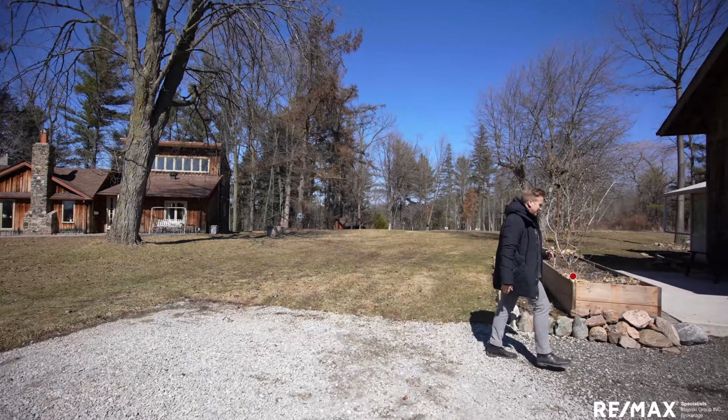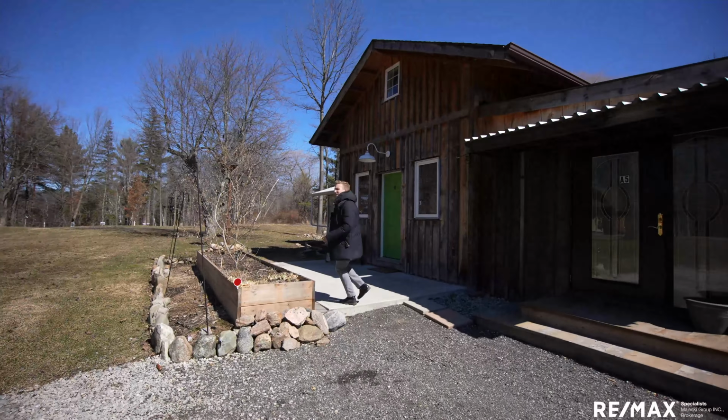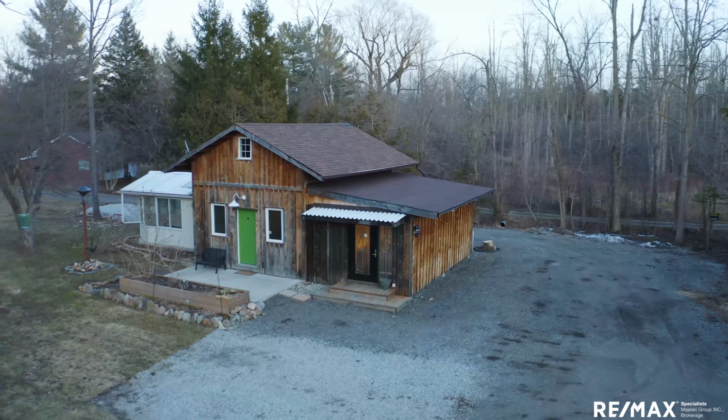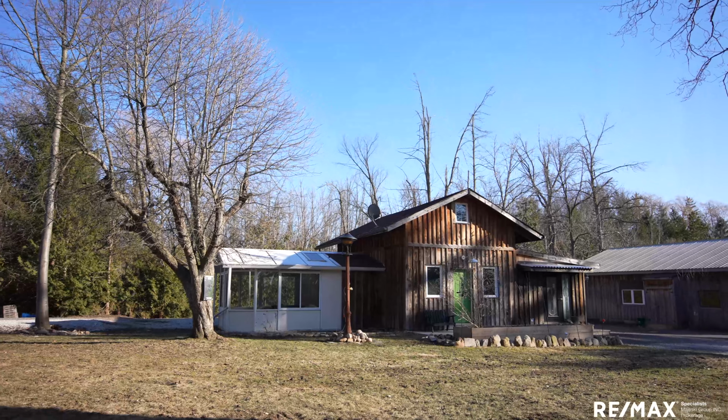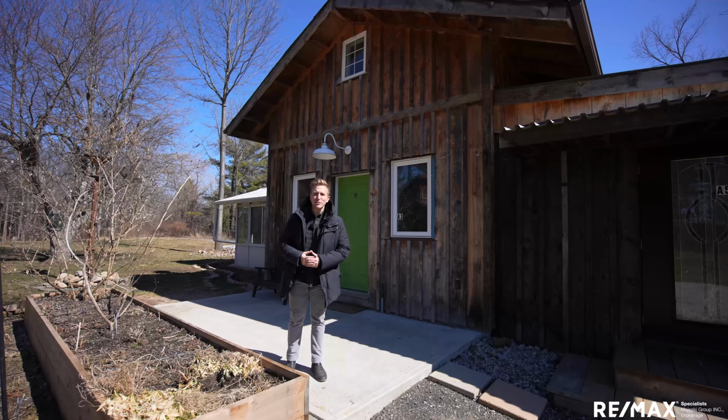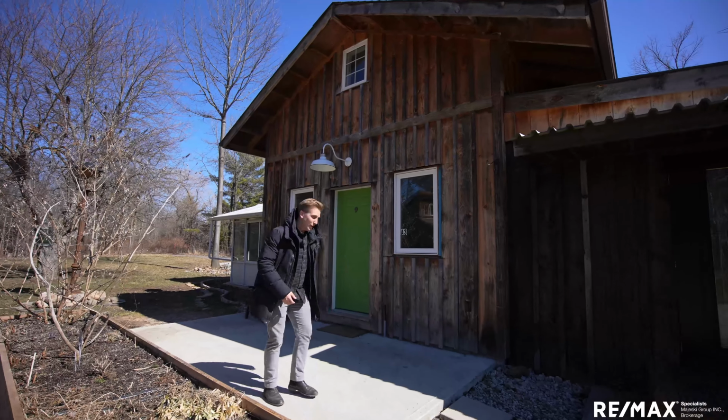All right, guys, this is our studio solarium space. There's so much you can do with this outbuilding. Let your imagination go wild. I am so excited to take you through this. You're gonna love it. Let's check it out.